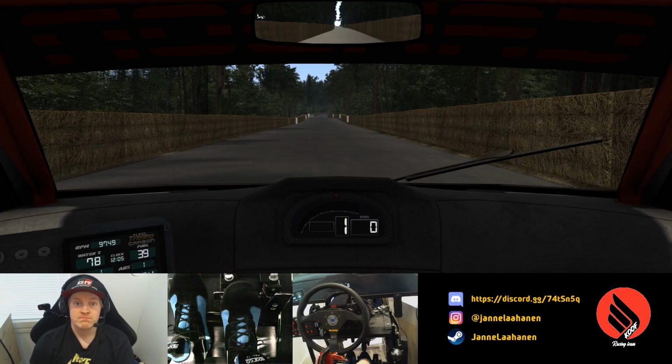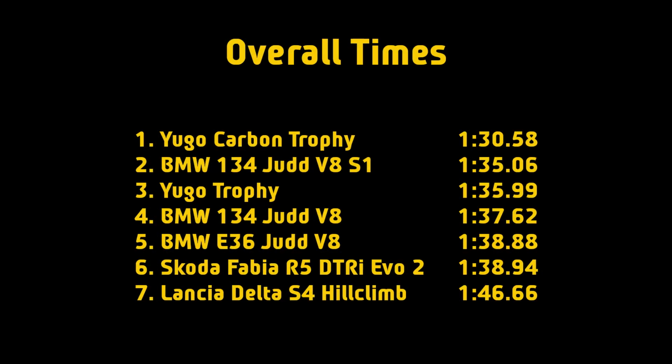And now let's see the results. And here we have the overall results, and again, to the surprise of absolutely no one, Yugo Carbon Trophy was the fastest, and by some damn margin as well. Almost 5-second gap to the next car, which is 134 V8 Judd S1, followed by Yugo Trophy and the 134 Judd V8, the normal version, and the E36 Judd V8, and then slightly slower was still the Fabia R5 Hill Climb car. But it seems like the Fabia was faster in Goodwood than the E36 compared to Borklo. So that was slightly surprising to me. But yeah, here we have the results.